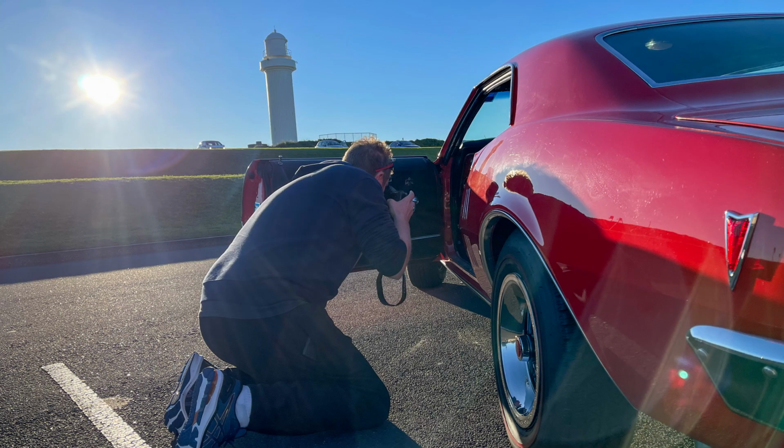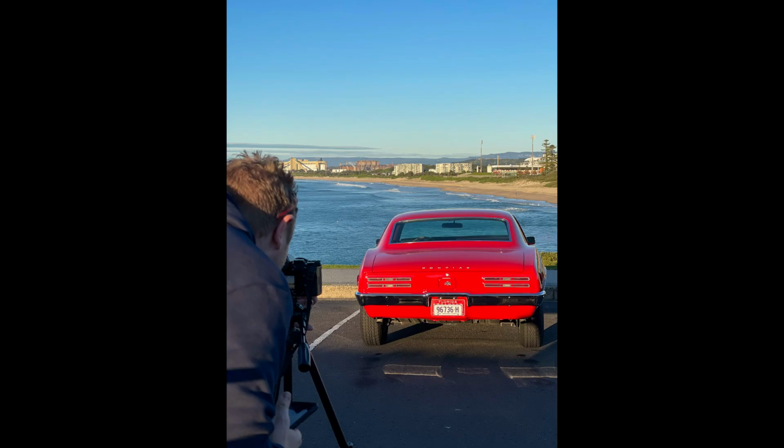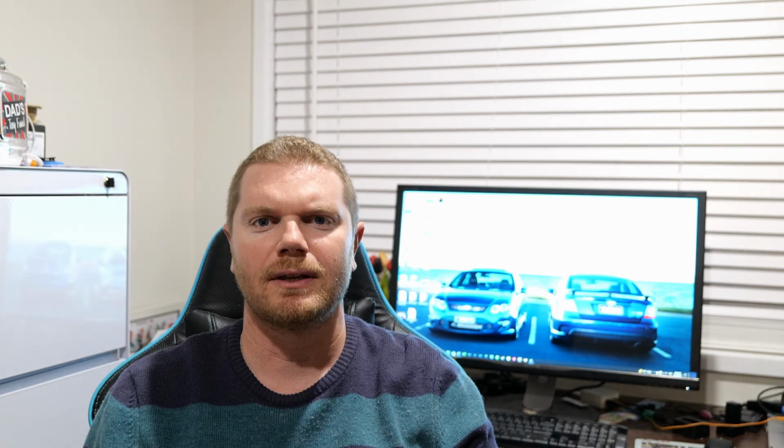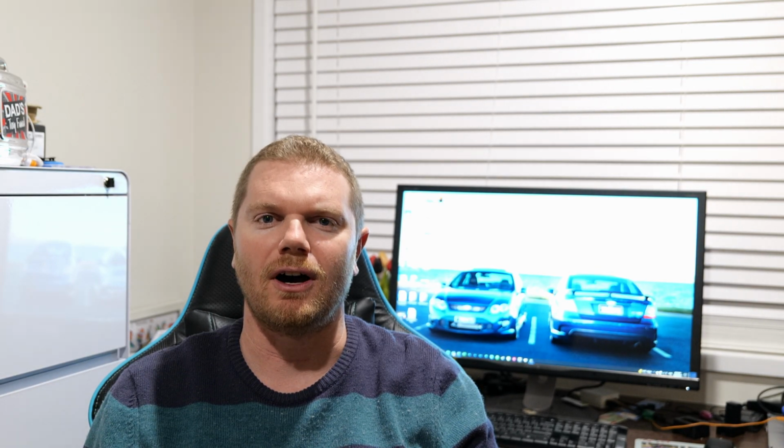I dragged myself out of bed at some crazy hour for a sunrise shoot after way too many beers and bourbons from the wedding the previous night. We met up at Wollongong Beach for a shoot with possibly the two most different cars you can imagine. Turbo JDM and old school American muscle. Then from there we jumped on the highway heading south to take the rollers.